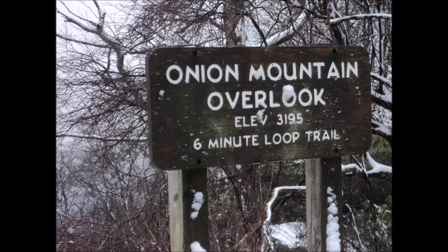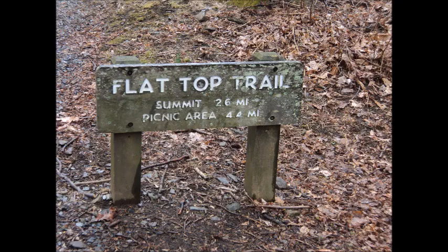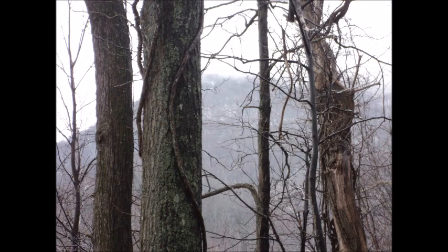Now in the next picture, I got to Onion Mountain Overlook, a 6-minute loop trail, but I think I forgot to take a picture of the overlook because I thought I'm going to take a smaller trail. Flat Top Trail summit was 2.6 miles. Now it took me almost an hour to get up there. Of course, I took pictures along the way. And it probably took me another hour to get down.